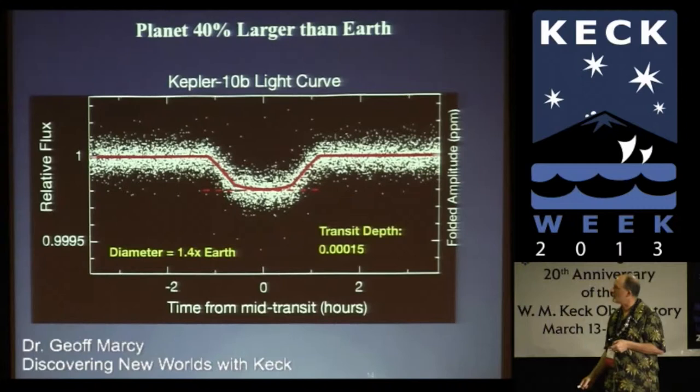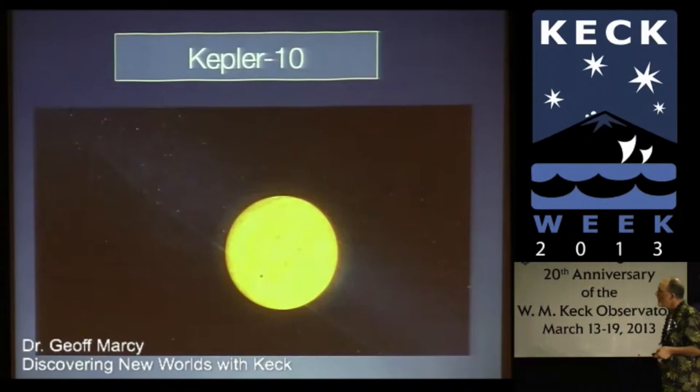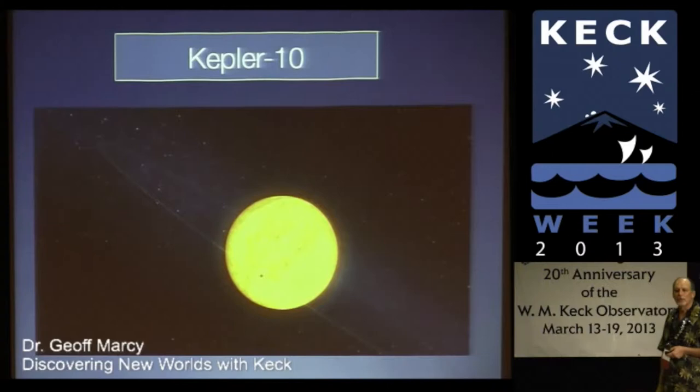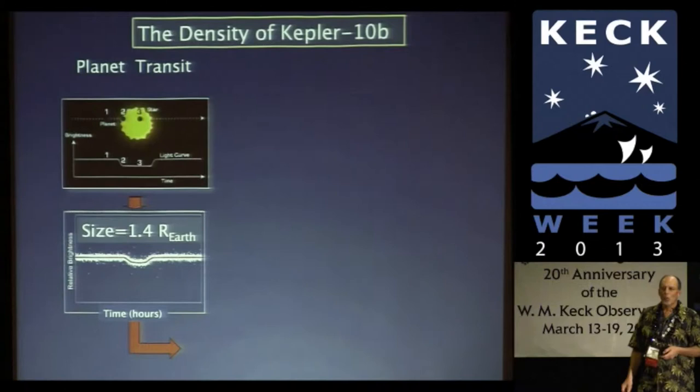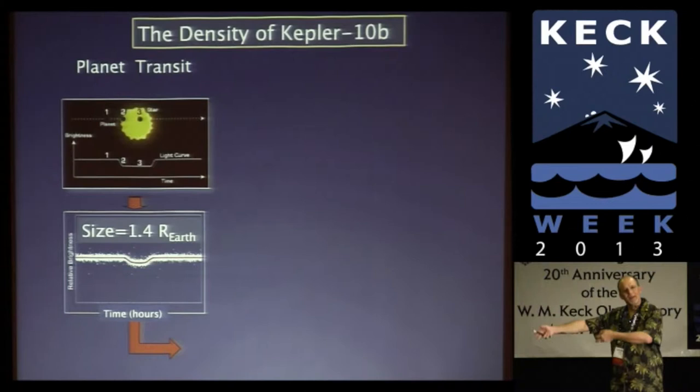But here's the problem. We have the size of the planet, and we have the orbital period and hence the orbital distance. And this is roughly what it would look like, all dimensions to scale, star, planet in silhouette, nearly Earth-sized, and the orbits. You can't draw our own solar system to scale. But here's the problem. We don't know whether this planet is rocky, like Earth, or whether it's made of gases like Jupiter and Saturn and Neptune, or maybe water and gases as well as rock. So we need more information than just the size of the planet.